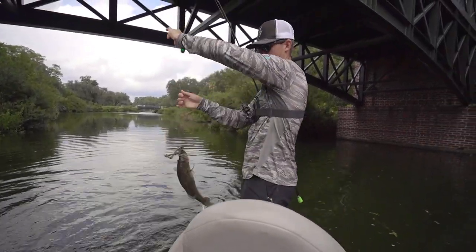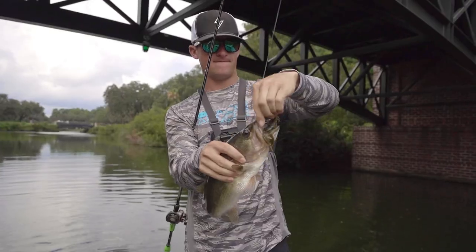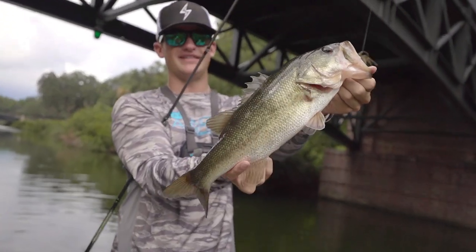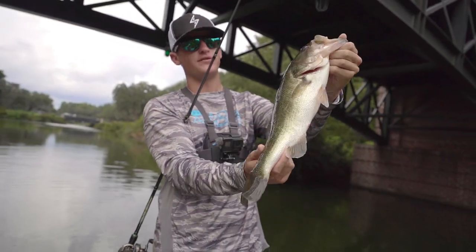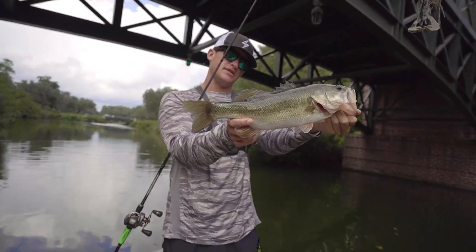Then when you get them on the hook, they're just fighting like a madman. There we go. That is a fat guy. His tail's not even filled out. The top of his head is. It's a pretty fish on that jig right there. It's been tough today, guys.